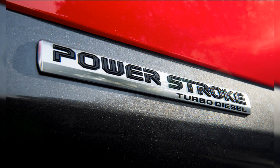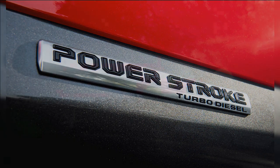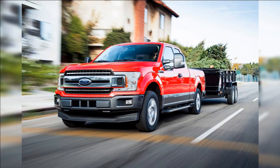Look at that F-150. That makes me want a new F-150. I didn't want to, my 14's fine, looking at the 15 to 17s, but that new one makes me want a new F-150. Oh, I dinged the Power Stroke. Power Stroke looks like a turbo diesel.